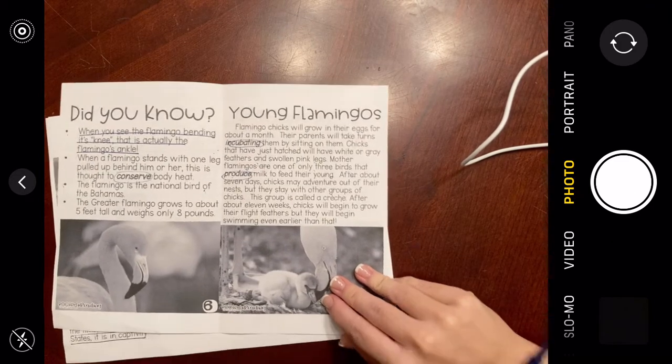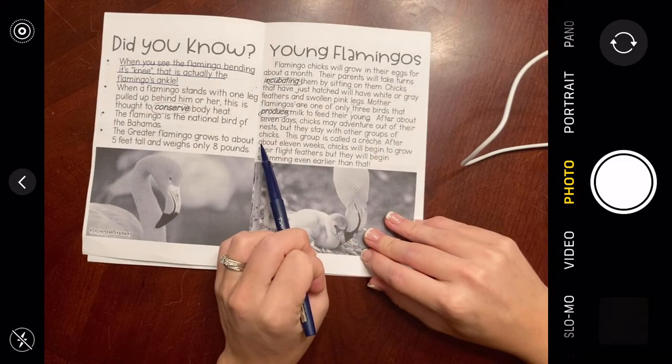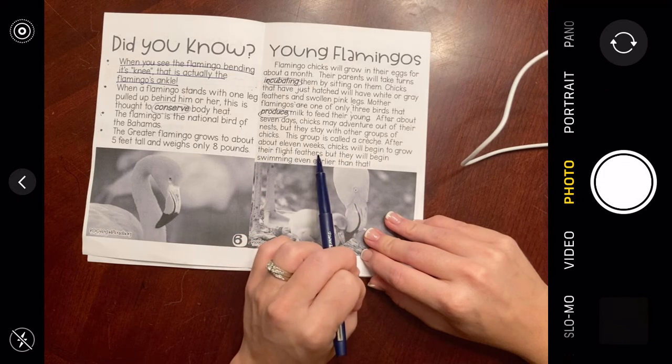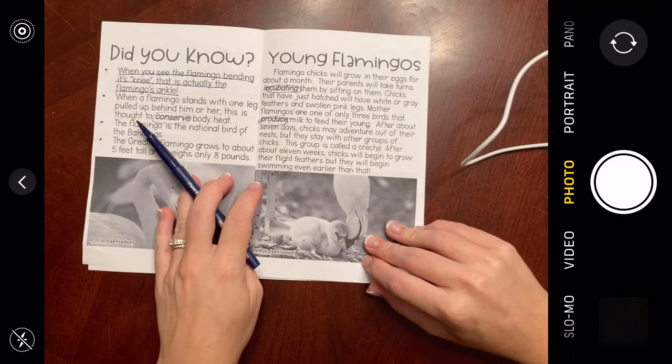Creche? I'm not sure what this word is, but I think it says creche. After about 11 weeks, chicks will begin to grow their flight feathers, but they will begin swimming even earlier than that.